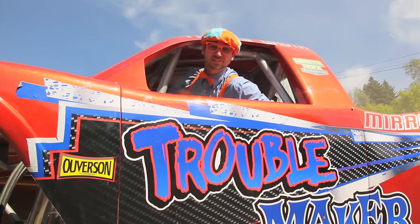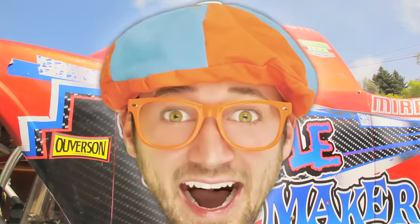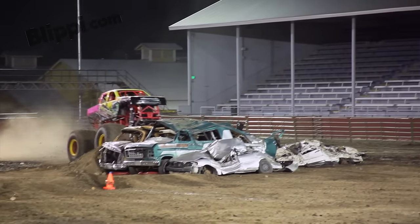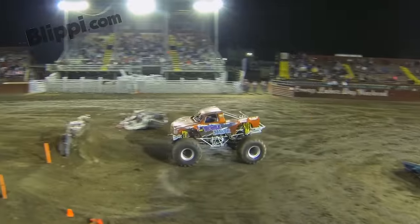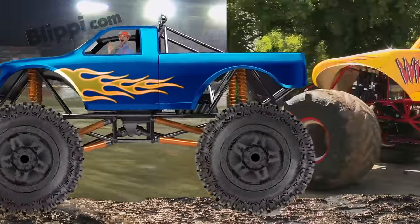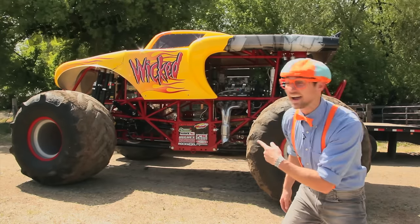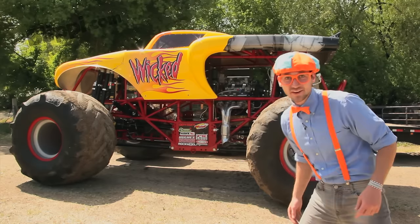A real monster truck! Are you ready to learn about some monster trucks? Let's go! Whoa, look at that! It's a giant monster truck! Let's check out some of the parts of the monster truck.